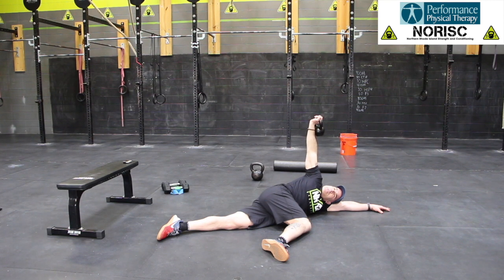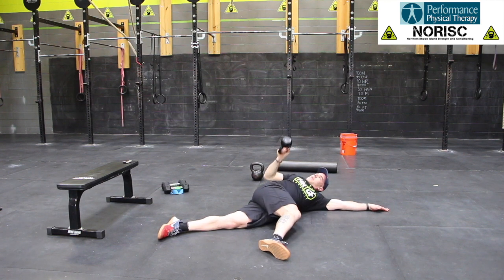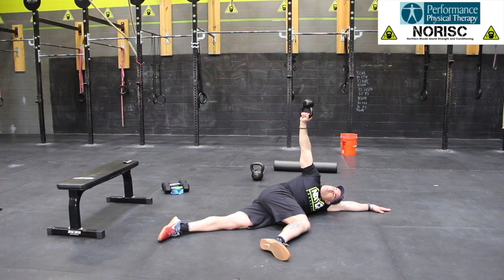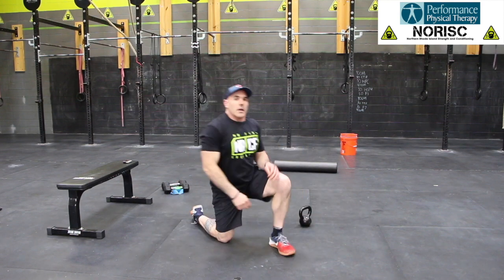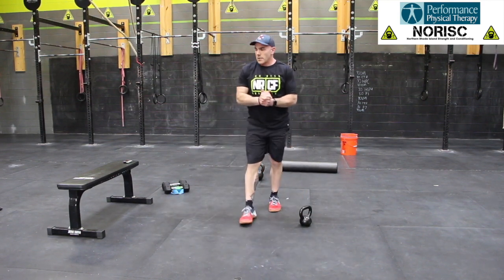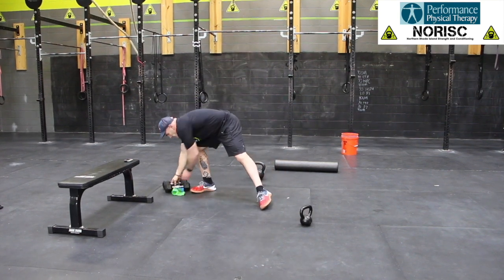To make this exercise a little bit harder and to activate all the muscles of the shoulder, you can take a kettlebell, push it bottoms up, and get the same type of activation, except that your grip is now activating more muscles within the arm and the shoulder. And then if you wanted to take it up even another level, you could start to do rotations with that kettlebell.